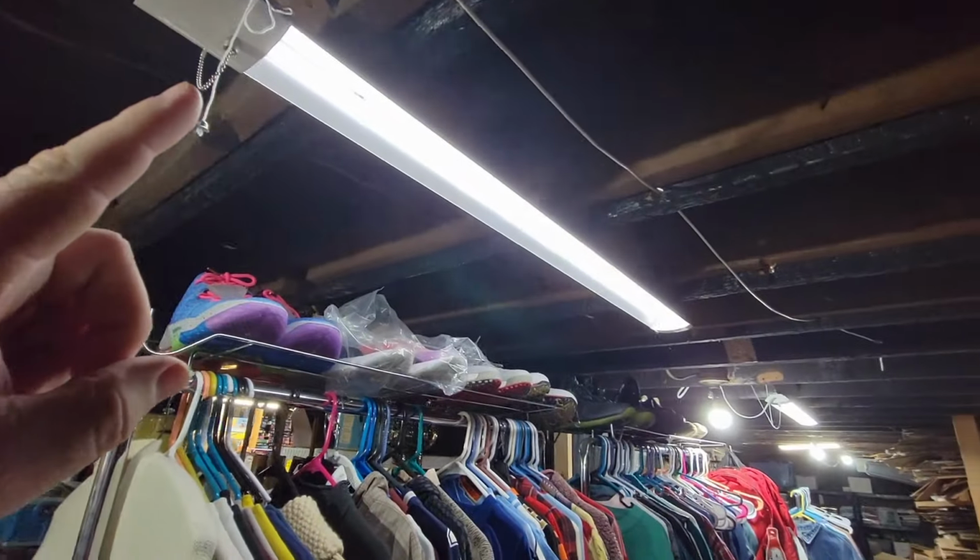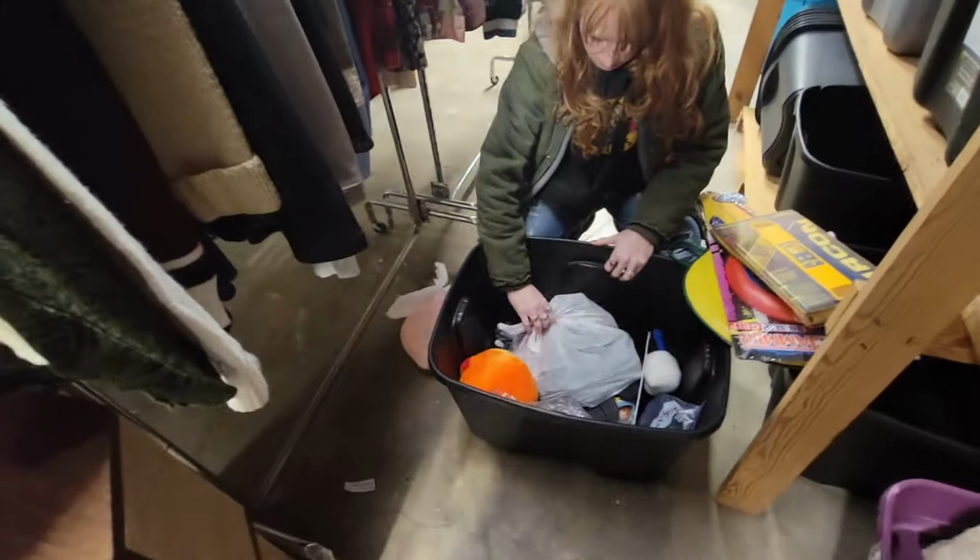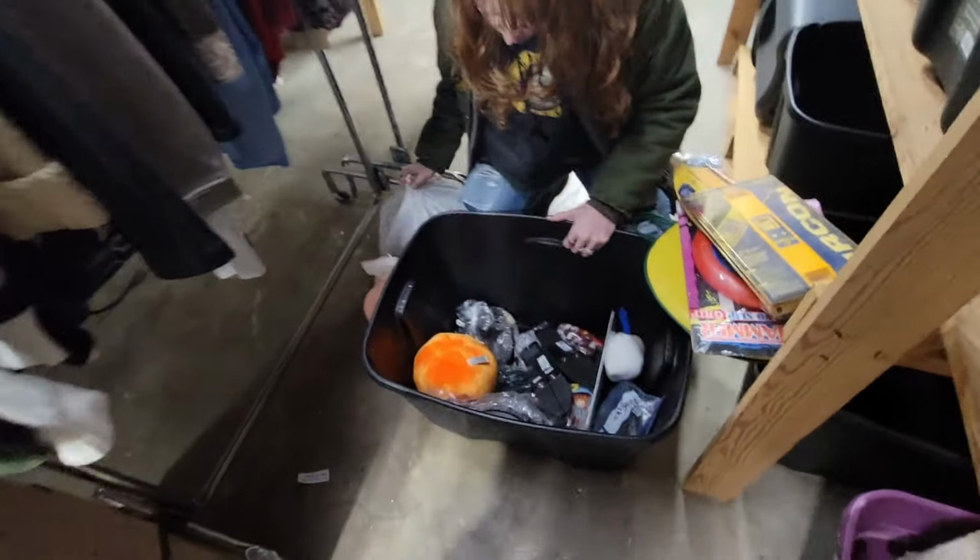Need to get a new light here. It's flickering. And we'll find them.